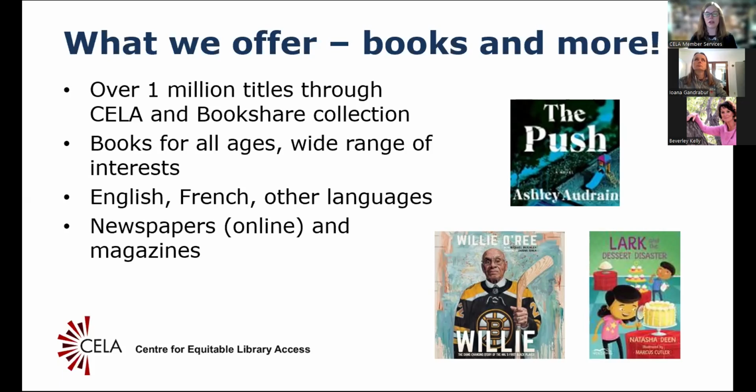And we also follow key literary award programs, such as the Giller, which is a major Canadian fiction reading award. And we also follow reading programs. A lot of them are for children, but there are others that have a broader scope. So one of the reading programs we follow is the First Nations Community Reads.